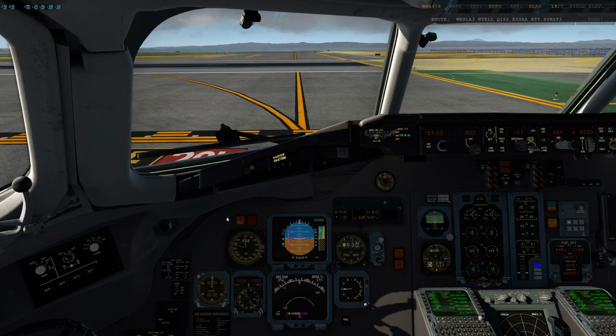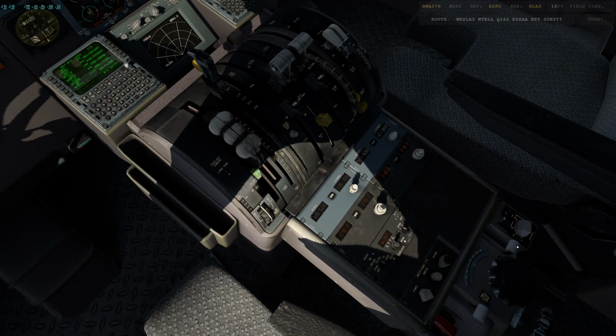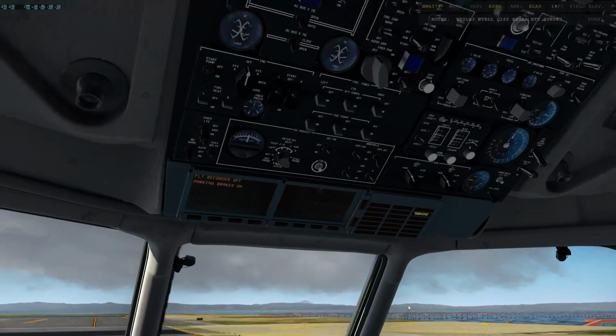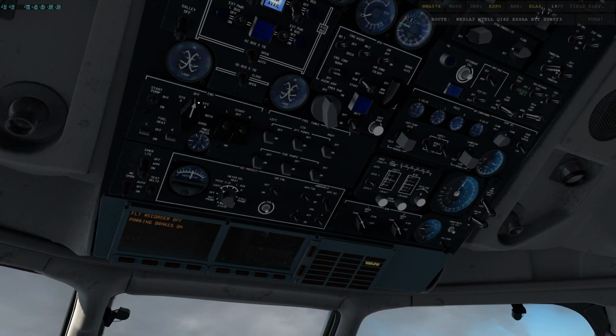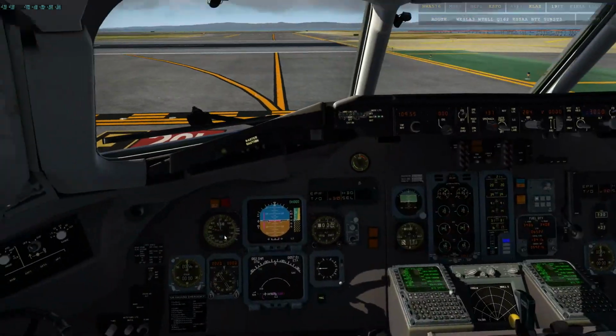Shut off the air switch. Wants us to kill our VLs. And that's all good there too. Cool. And we're on tower, correct? Yes.